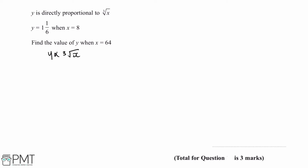Now what this means is when we increase the value of y, the value of the cube root of x will also be increased. So we can rewrite this as y is equal to k multiplied by the cube root of x. So in order to work out this question, we need to work out the value of k.